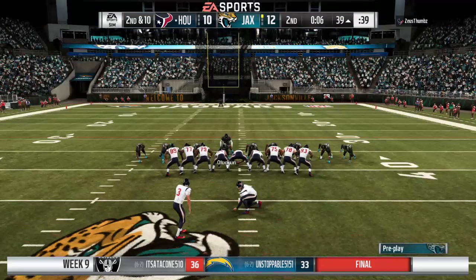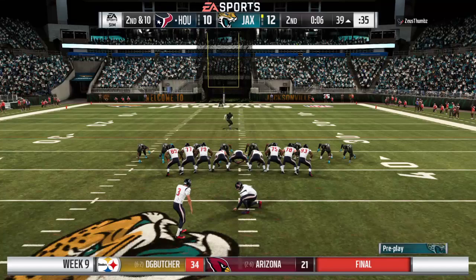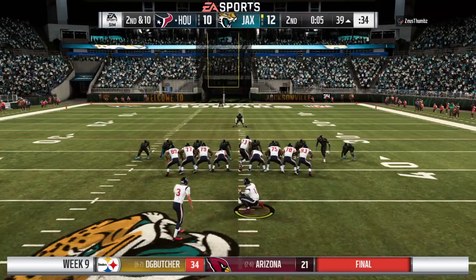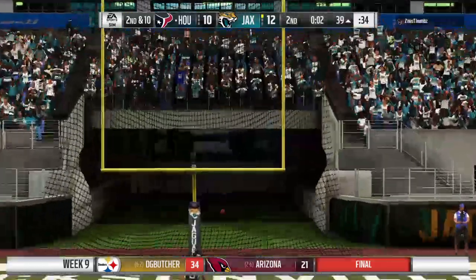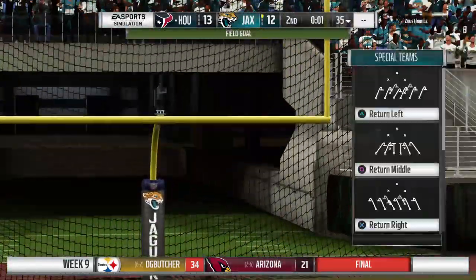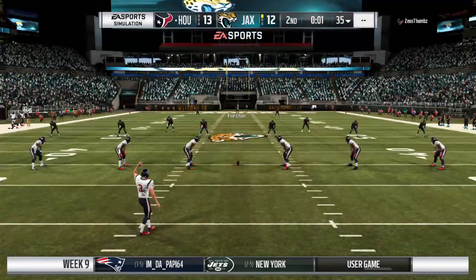So on 2nd down, the field goal unit is on here as they try to get 3 before half. This will be from 56 yards out. And his kick is good. He got every bit of that one as it's good from 56 yards out.